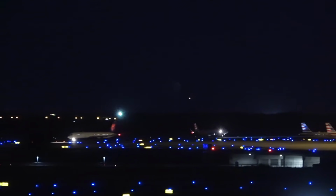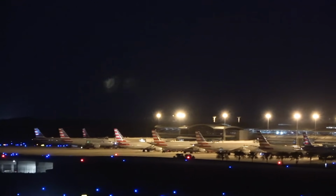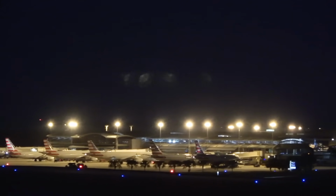All right, TVM 700 Charlie. Follow that Citation to runway 1R. 2020, Tampa ground, push at your discretion, expect one left.